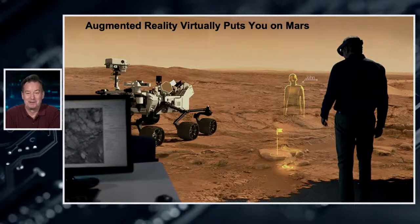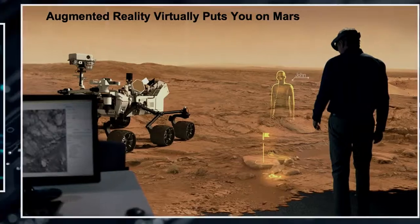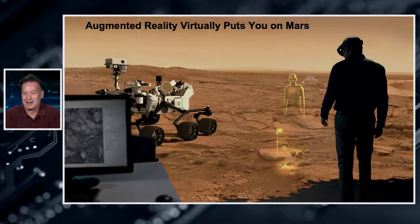And JPL developed some augmented reality technology to develop the Perseverance Mars rover, and fascinating technology. I remember going into the lab, and you could actually walk through the Mars Perseverance rover virtually and look at all the gears and electronics and levers and hinges and everything, the wheels that was on this. It was just fascinating to walk through.